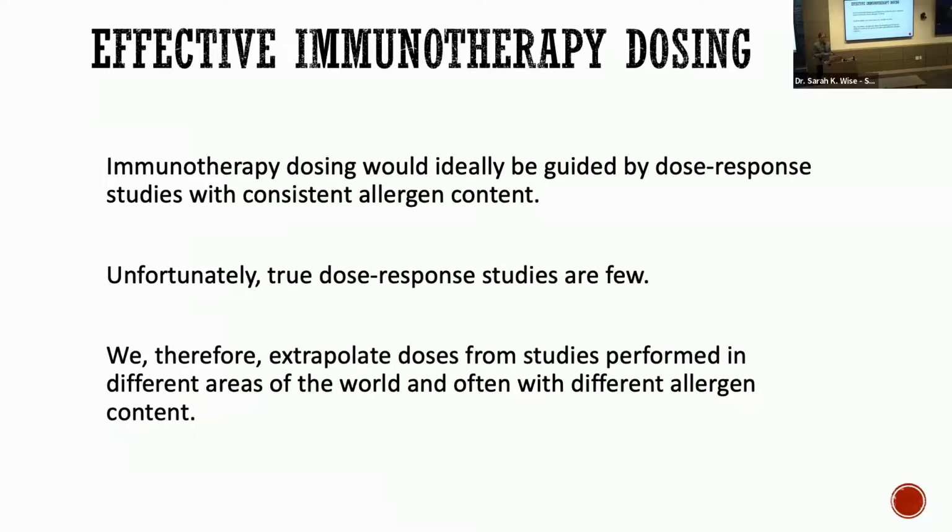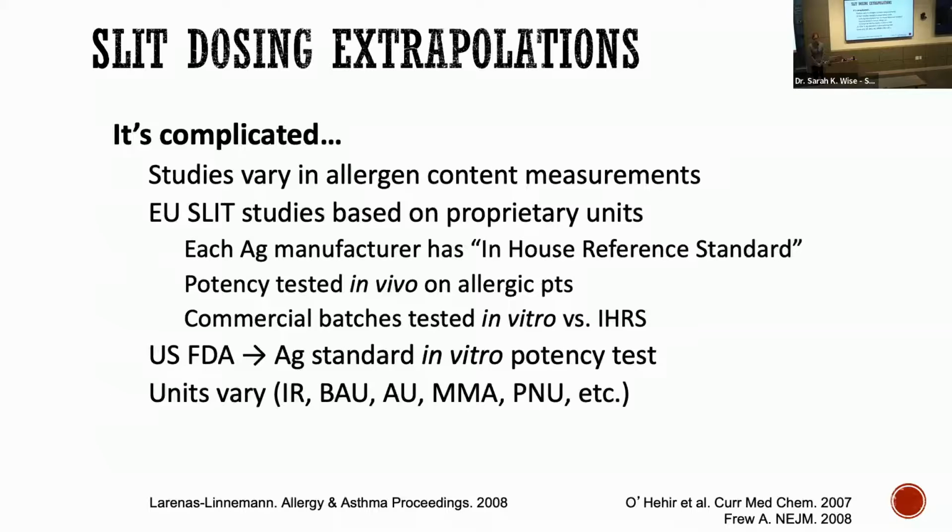Ideally, we would have large-scale dose response studies with a consistent allergen content that are given to a lot of patients. We figure out the dose, but those are really expensive and are not done very frequently. So a lot of times we're just extrapolating from the various studies that have been performed. Also, adding to the confusion, studies vary in different allergen content. Allergen content is not like giving someone 10 milligrams of metoprolol, right? We know that is manufactured. We know what that dose is.